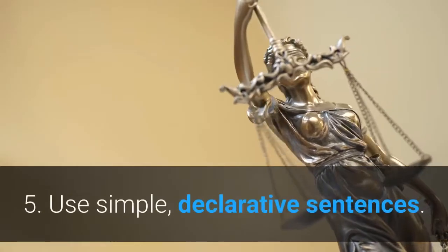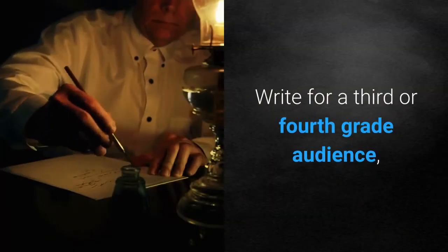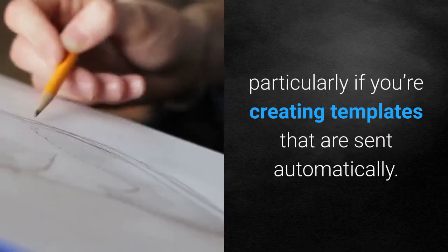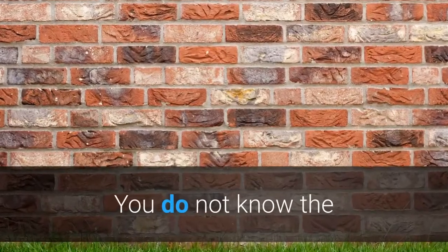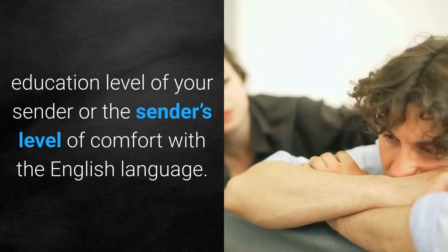5. Use simple, declarative sentences. Write for a 3rd or 4th grade audience, particularly if you're creating templates that are sent automatically. You do not know the education level of your sender or the sender's level of comfort with the English language.